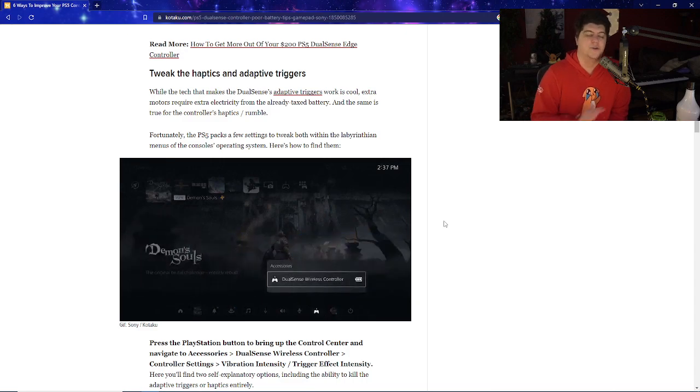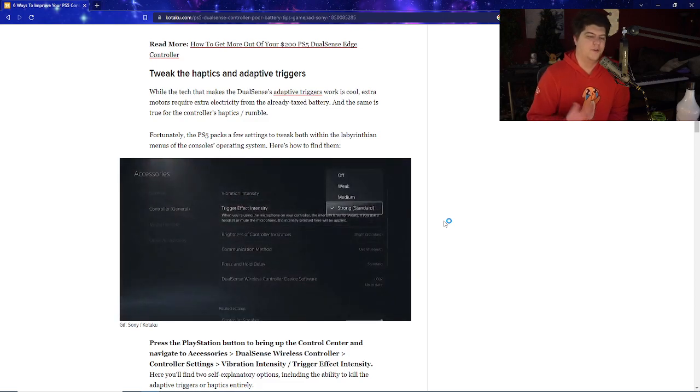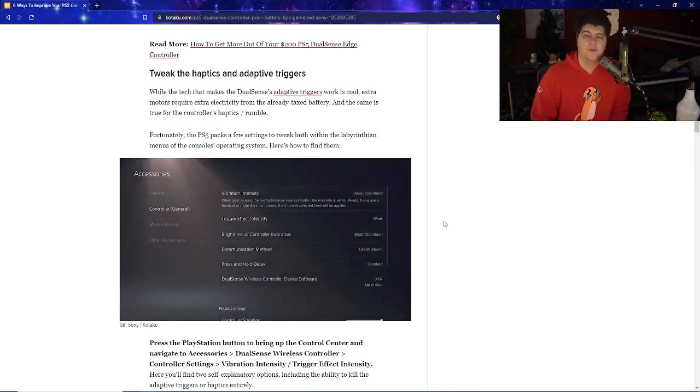You rock it out, you're chilling, and while it doesn't make the games as immersive and nice, you can at least save your battery. It also might be really nice for the Pro controller, although why you would be spending like $200 on a Pro controller and not using all the options? I don't know. Some people are a little bit weird on the internet.